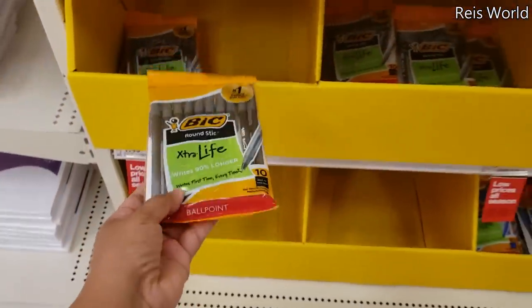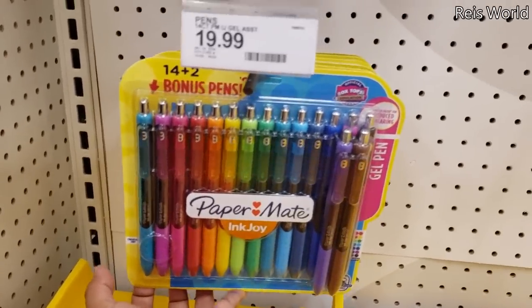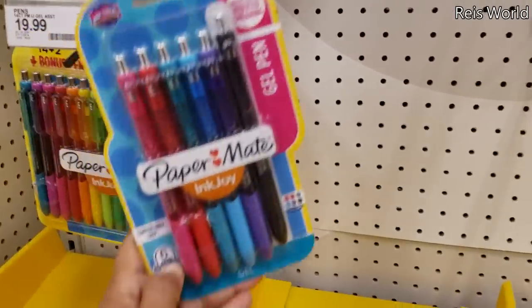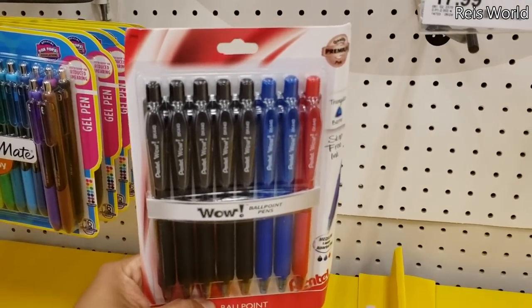$1.50 for Bic, and you guys could find this at the Dollar Tree, do not forget. So Paper Mate is going to be $20, 14 plus 2. Right now Target is the cheapest. I just did a scan on it. $10.49, let me bring it down, for a 6 count. $3.45 for an 8-pack of ballpoint pens.